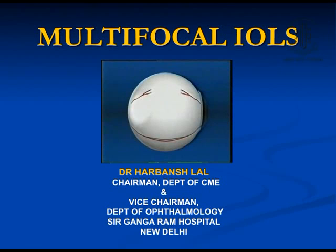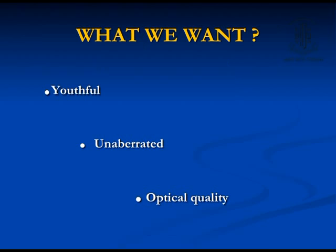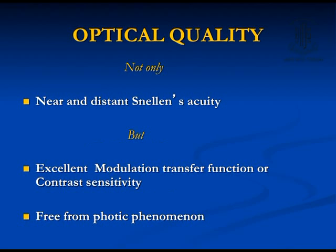As previous speakers have already highlighted, what all of us want after cataract surgery is youthful, unaberrated optical quality. Our vision should be as it was when we were young, with no aberrations and good optical quality. When we highlight optical quality, we are talking not only about near and distant Snellen's acuity, but also an excellent modulation transfer function, good contrast sensitivity, and freedom from photopic phenomena. So we'll be dealing with all of them.